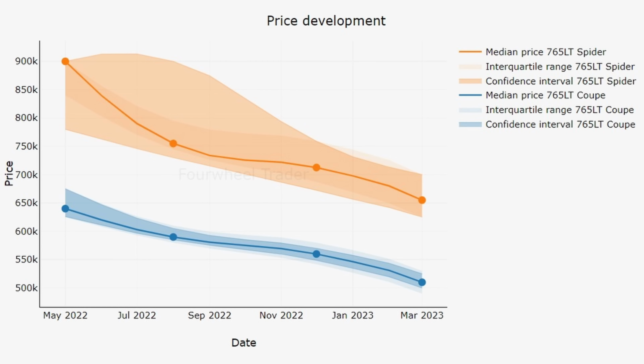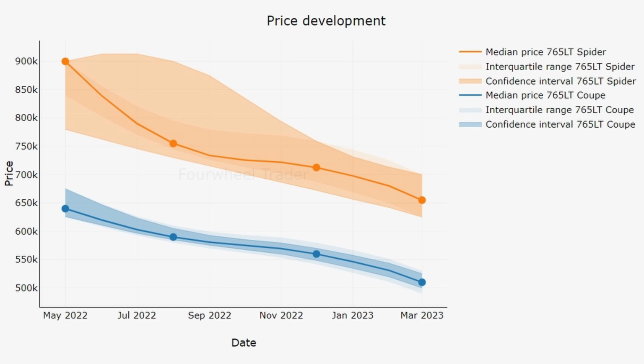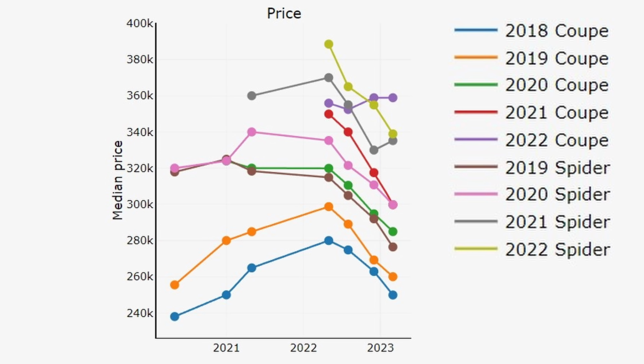Spiders lost even more, if we are to believe this trend. But we shouldn't. Market supply was extremely low in May and August, so this trend is unreliable. I think it's more likely that the drop in the spider market is the same as in the coupe market. Luckily for 720S owners, the price trends in that market are similar to the ones that we saw in other non-LT markets.